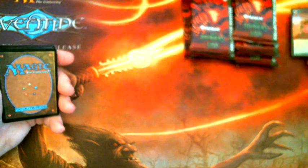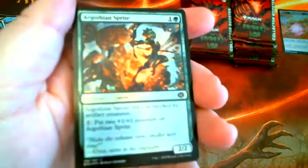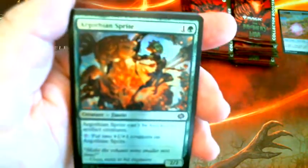Our token card is Forest Dryad on one side, foil, very nice foil, and a foily Power Stone on the other side. So I'm going to put our tokens over there because they're tokens. Our Gothian Sprite, wicked little common, beautiful artwork. I know it's not focusing. I have another webcam on order. I promise future boxes will be better.